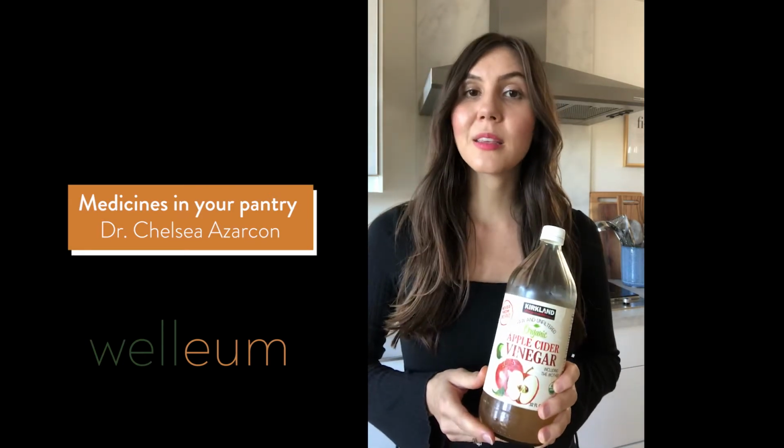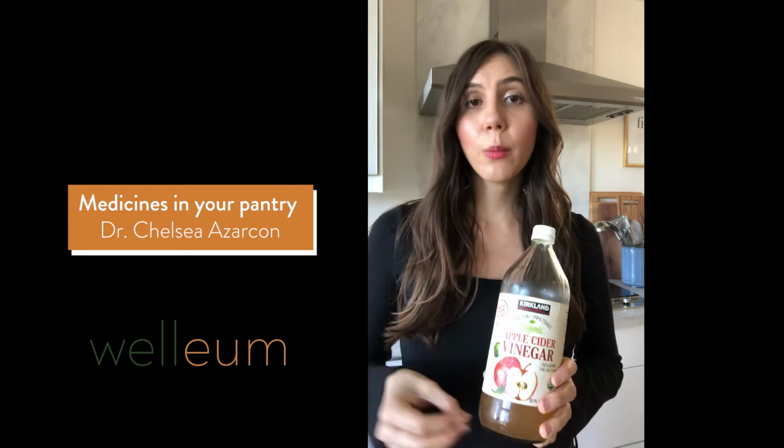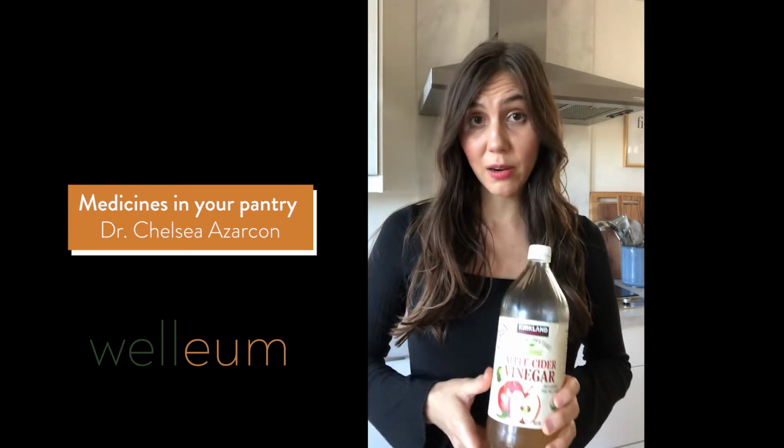So I tend to recommend this to patients 1 tablespoon 3 times a day before a meal, and that way you're going to get most of the medicinal benefits out of it.